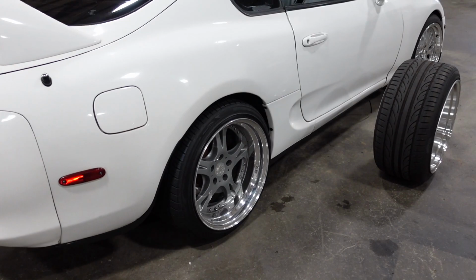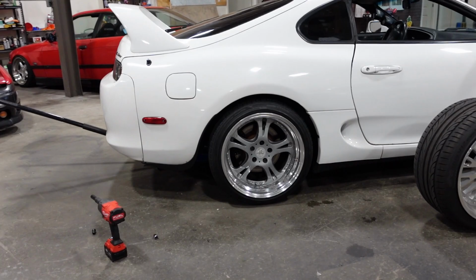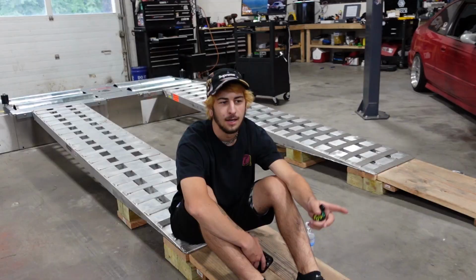They look cool. If I lowered it like an inch, that looks sick. It makes the Supra look a lot more sporty. Sporty for sure. I ain't never seen serbs on a Supra either. Because they use the same two wheels on Supras: CCW Classics and Meisters. And what else?